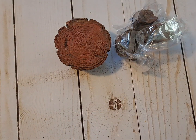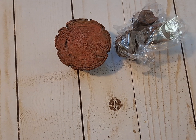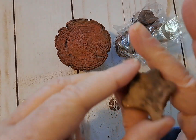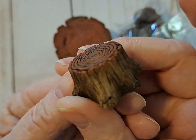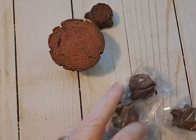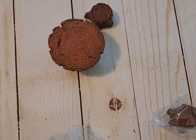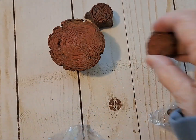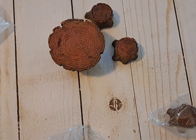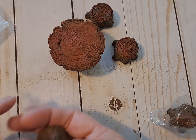And let me see if I can open this up. So you have these cute little stools. Oh, that is precious. I don't know if I have a price on that. I think it was about $5 possibly. Oh, that's precious.